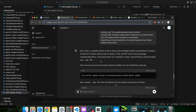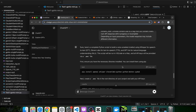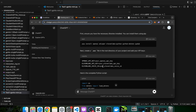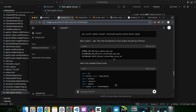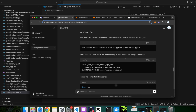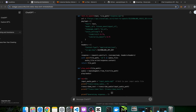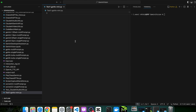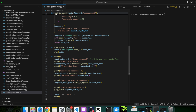The script will be run from VS Code. Okay, so it tells you the libraries to install. 11 Labs key, we already have the keys here. Looks like it used a variable here, so we just need to add our voice ID into our .env file to match the script. The code has been fully output. Let's just copy it, go to our VS Code. We've already created a file, copy paste, and then let's run this.